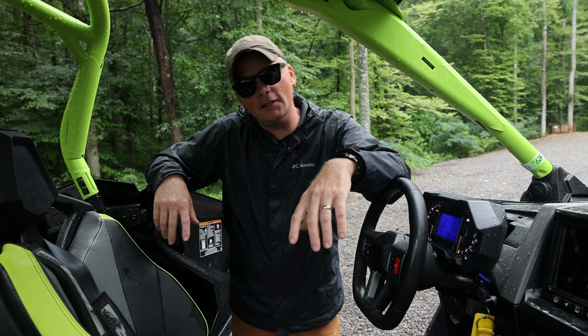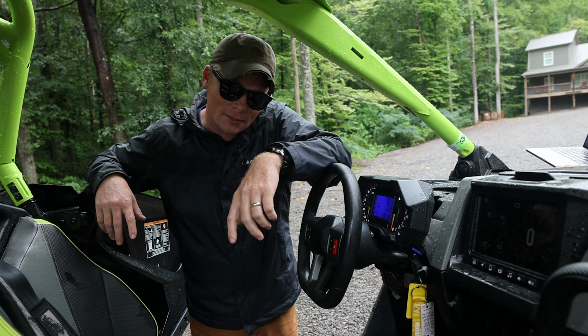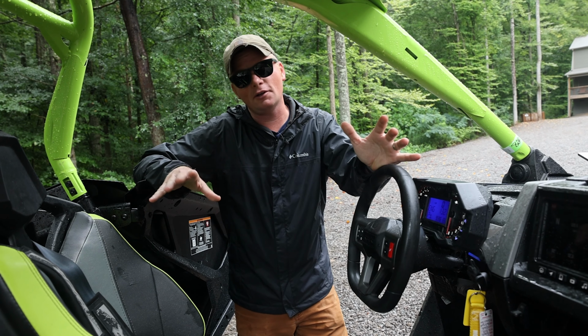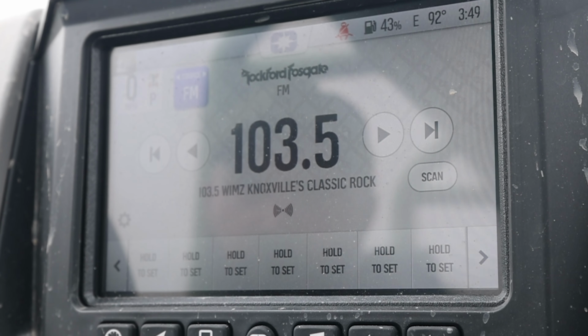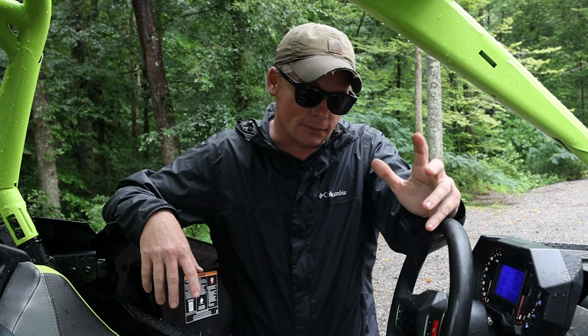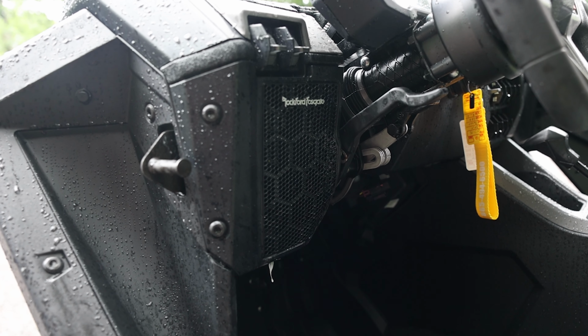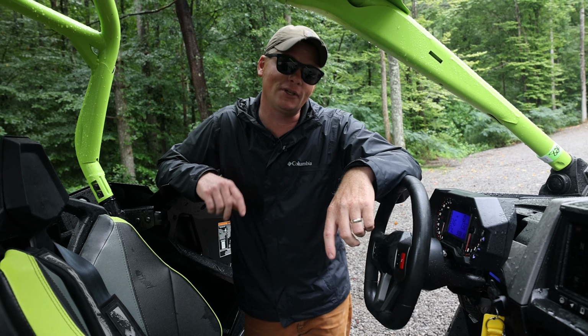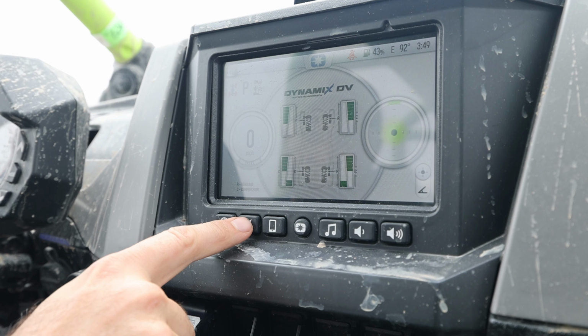And as with other Polaris vehicles, the Pro R4 Ultimate uses the excellent Ride Command system. It controls the Rockford Fosgate stereo with AM, FM, Bluetooth, and USB connectivity. That means you get music streaming and hands-free calling. The stereo has two tweeters, four speakers, and a 400 watt amp. And that 7-inch Ride Command screen handles navigation with more than 1 million miles of mapped trails.